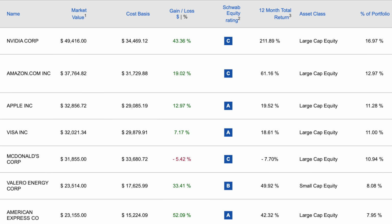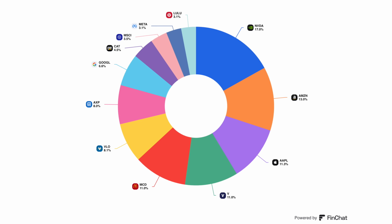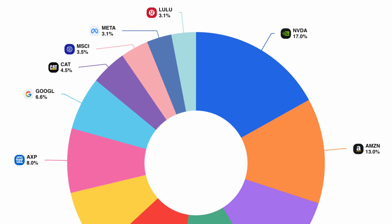Now, usually I show this view on the Schwab site, but the way they have it laid out is just god awful. It's too far apart and I can't change the view. So I'm going to use this finchat.io graph that I've been playing around with. The numbers are slightly off because they round up a little weird, but it's a much nicer visual. Let me know if you like this view or the old view better in the comments. All right, let's take a look.